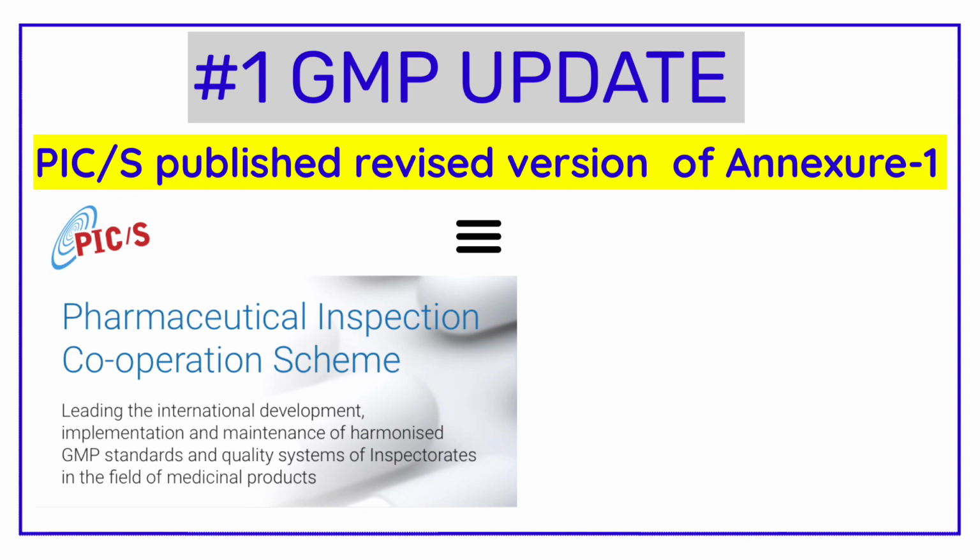The main aim of PIC/S is to harmonize the inspection procedures worldwide by developing common standards in the field of GMP and by providing training opportunities to the inspectors. It also aims at facilitating cooperation and networking between the competent authorities and regional and international organizations. So this was a short introduction of PIC/S.